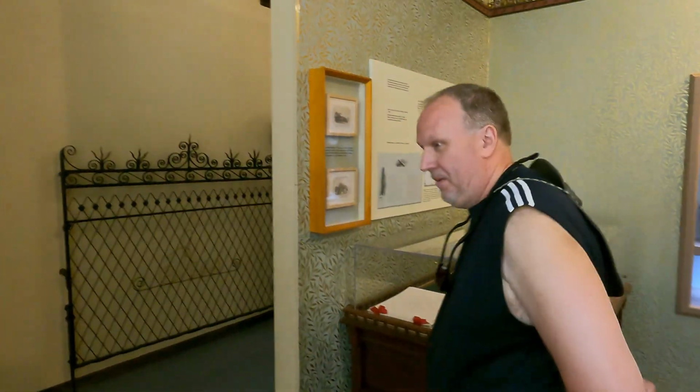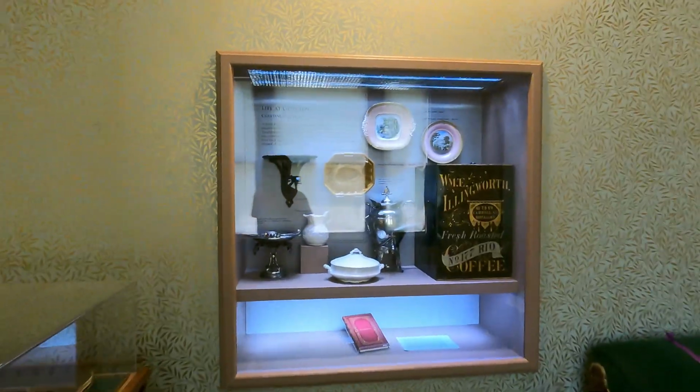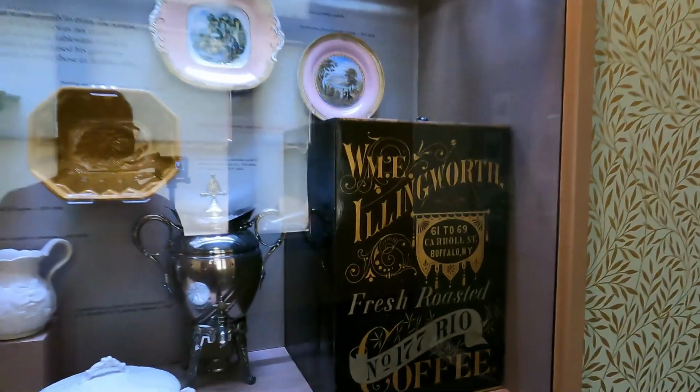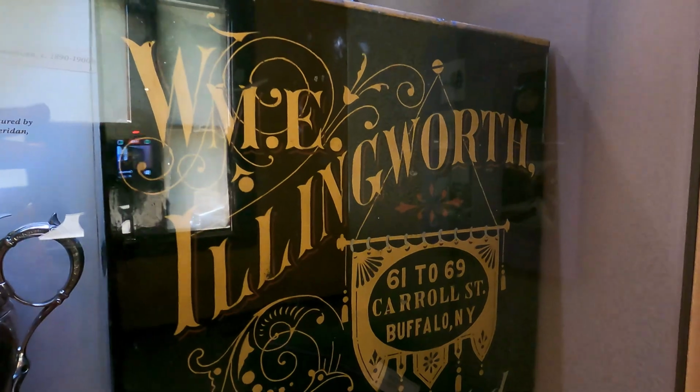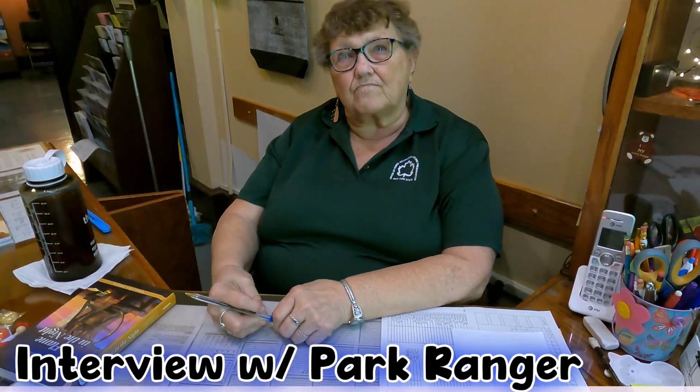What do you think, Dad, so far? It's beautiful. Nice and clean. Yeah. So basically, when was Letchworth State Park first established? He purchased the land in 1859 as a summer home originally, but then when he retired, he moved here and lived here permanently.